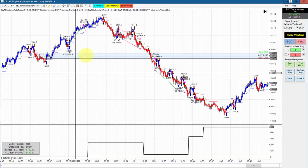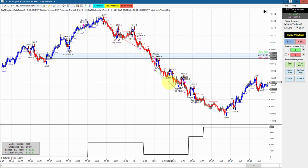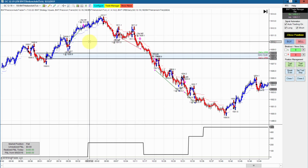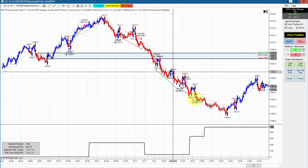So gold has been pretty bullish recently. Interestingly though, today the money was made on both the long and the short side, trading above and below the open range filter, and still managed to have a losing trade and recover from that.